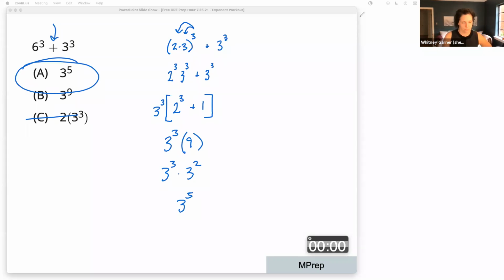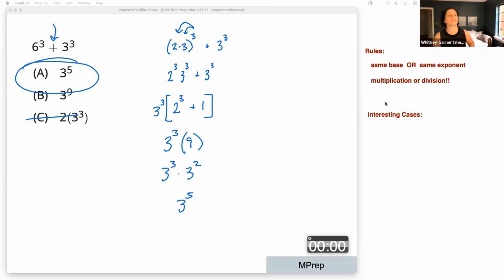Here come some of your big clues, your rules of thumb, so to speak. In general, for exponent rules, you want either the same base or the same exponent, and you traditionally want multiplication or division. So your typical exponent rules work with same base, same exponent, and multiplication and division. Interesting cases are once we get equations, and especially if we have variables in the exponents.